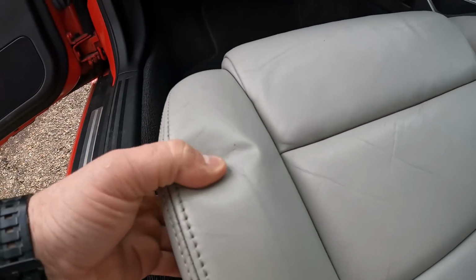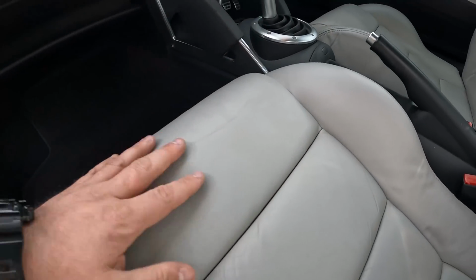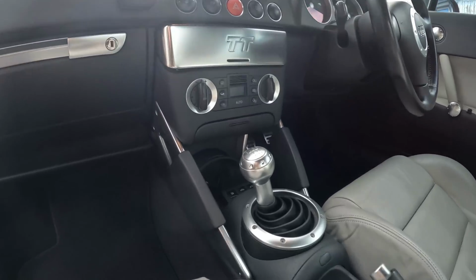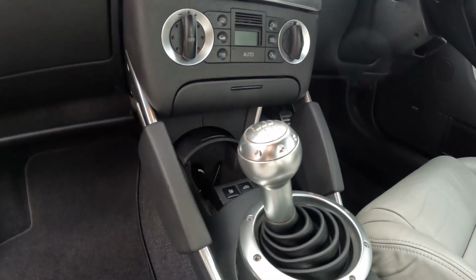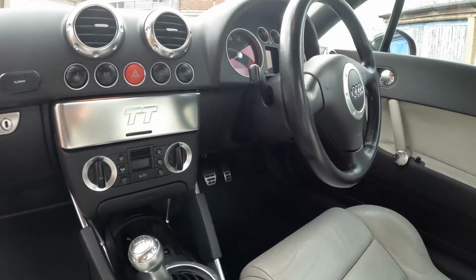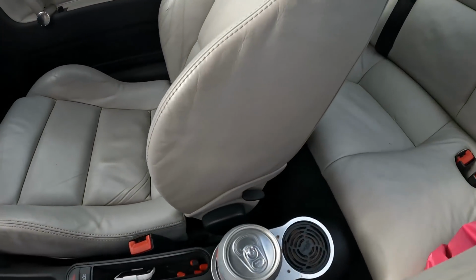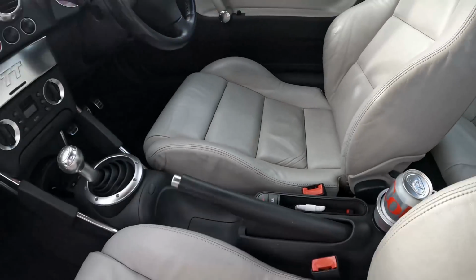I mean, look at that. There's hardly any cracks in that. That is absolutely gorgeous. Even the dials, do you know what I mean? Look, even them are nice. Gear knob, nice. Everything works. It hasn't got cruise control. The only thing it's got is a Parrott Bros cup holder, which is better than nothing.